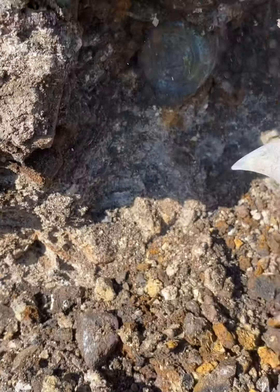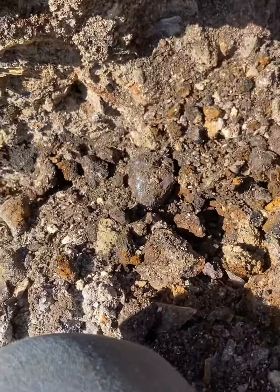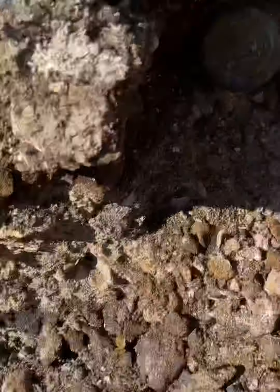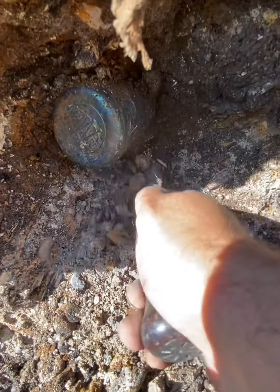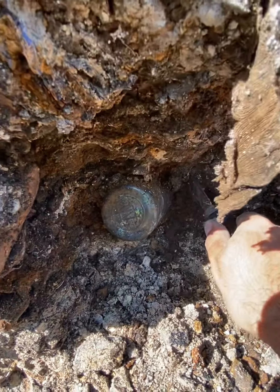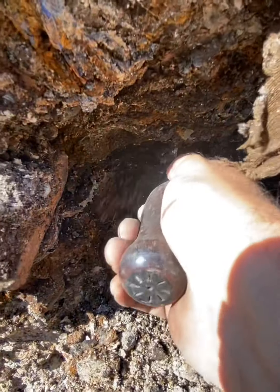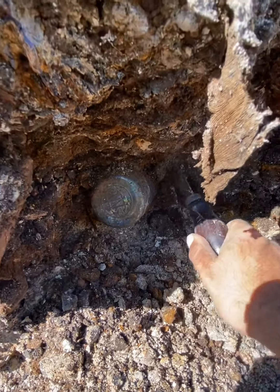Find any more. Quote the Chicago bottle digger here on a construction site with a myriad of others. We may have potentially a Hutchinson soda bottle. Let's see what we have together. Is it whole? Is it not? We shall see. She's in there pretty good.